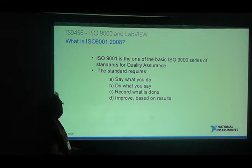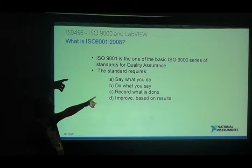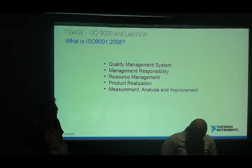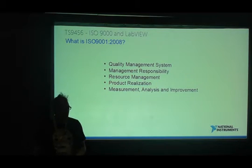I was going to talk about this, but essentially the history of it came out of the Second World War. All the different countries got together and none of their stuff worked. So they thought perhaps they'd set a standard to make their stuff work together. It's a series of standards of quality assurance. But essentially, it's say what you do, record what is done, improve based on results. That's it. And the parts are: you have a quality management system, you assign management responsibility, you do resource management, you do product realisation, you do measurement, analysis and improvement. That's the boring bit, you can go and look all that up. I'm not going to say.